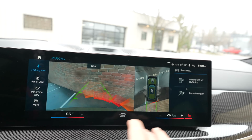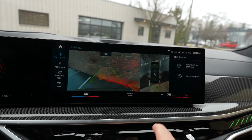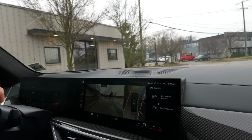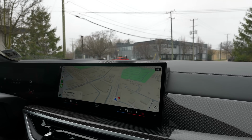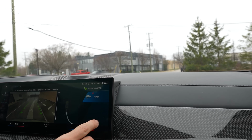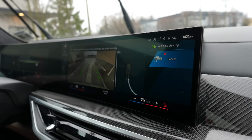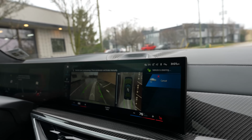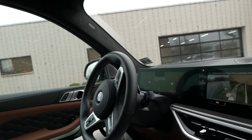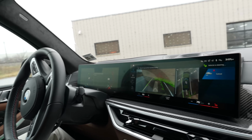This also has a record a path feature, and you can use the app to remote park it. Actually, maybe I'll do it right now. Or you can trace a path. So let me try to start here. I put it in reverse. Oh, wait, no, this is just vehicle with steering. Press accelerate and brake manually. So we just came out of that spot. Damn, I'm not touching the steering wheel at all. I'm feathering the brake lightly. End of route will be reached shortly. Okay.